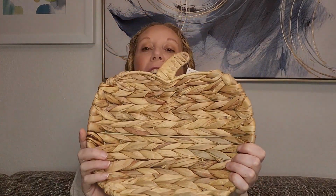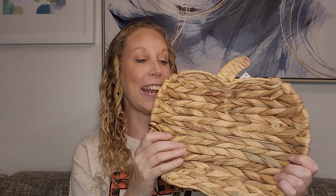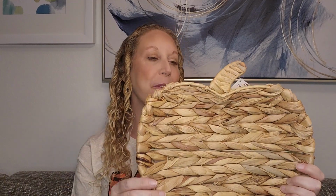is this Harvest Pumpkin decor tray. This is just great. I'm actually really surprised looking at it. I saw this online, but you never really know what it's going to look like when you get it. And this smells like straw. This is really well done.